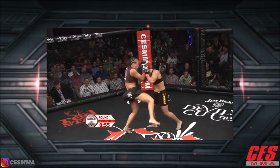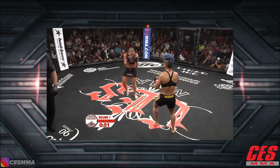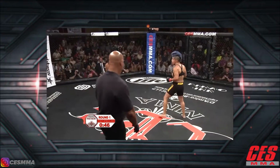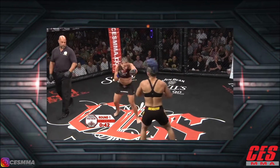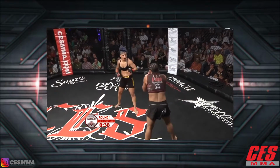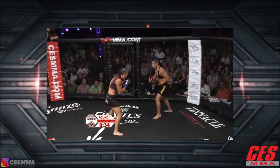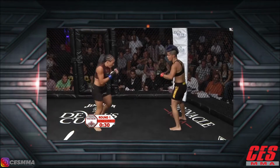And now two overhand rights, sneaks in a left hand. Nice exchange again in the center of the cage. Final minute here in round number 1. All action from the opening bell. I think Kaylee surprised herself by throwing the left hand, never mind both of us. Another spinning back fist attempt by Narcisse. Comes up short. Although she's been short with it twice, I do like the way she's mixing it up.